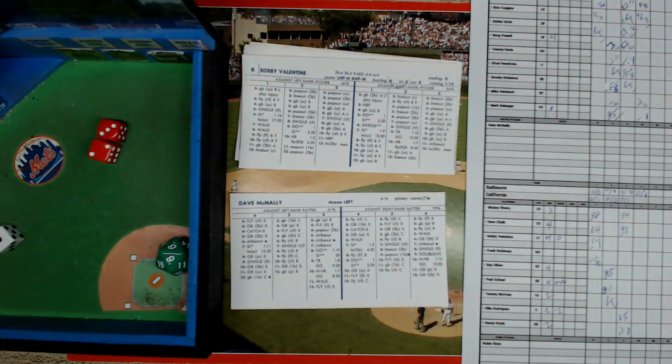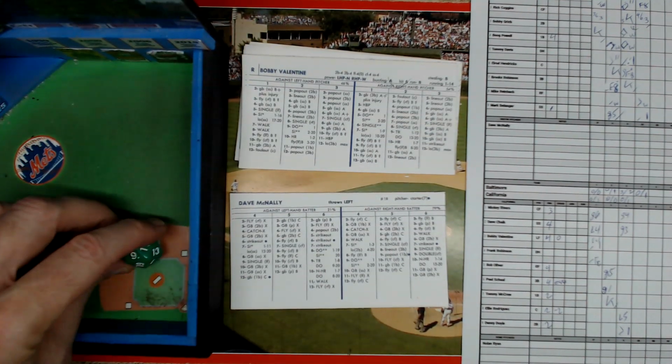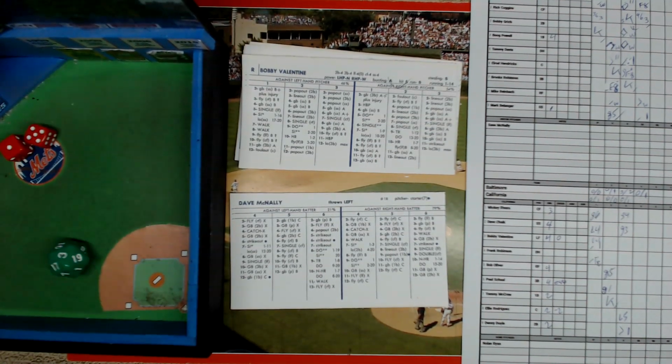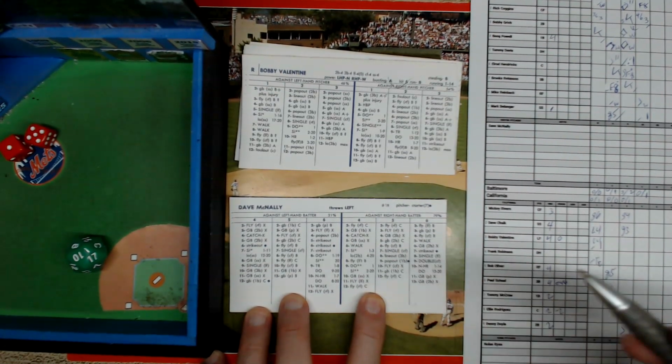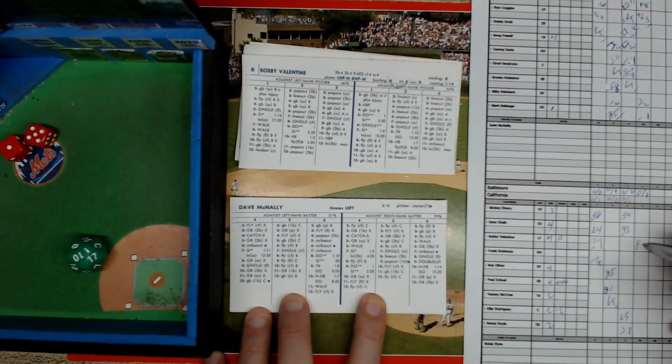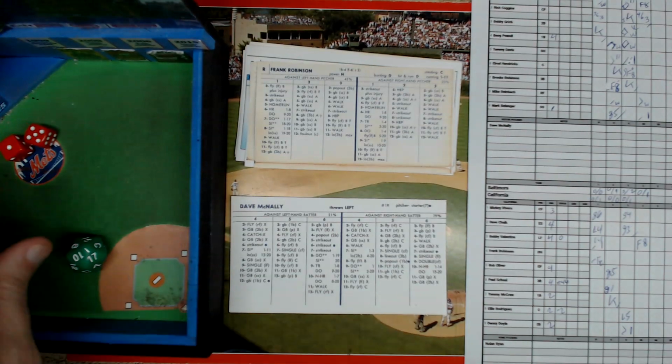All right, Bobby Valentine leading off. See if they can get to McNally. They've really struggled. So far, they have 2 singles. Bottom of the 4th. Here's the pitch. He's a righty, so it's going to be a 5 and a 6, and that's a fly ball center field. Right there is Coggins, and he grabs it for out number 1.